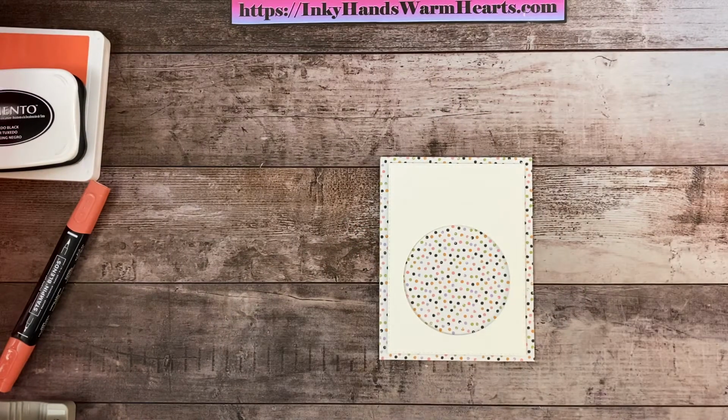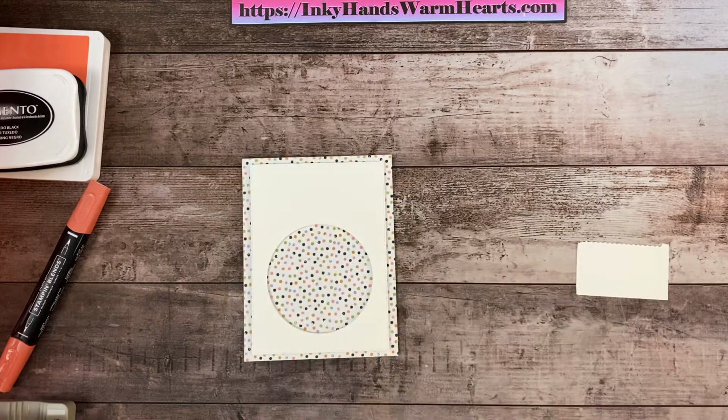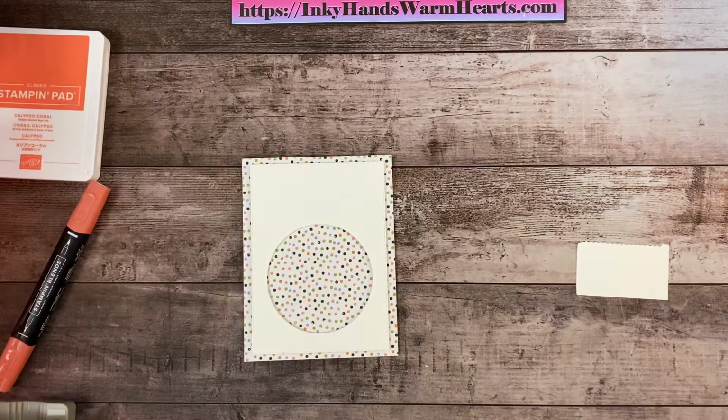Okay, so now comes the stamping part. So let's go ahead and stamp. Let's stamp my little kitty cat first. And so we're going to put him in his pumpkin. So we're going to start with our black.